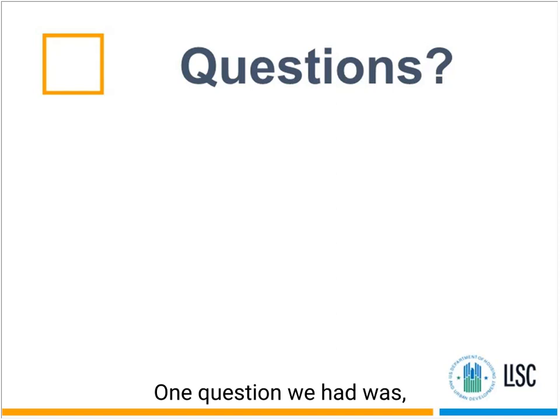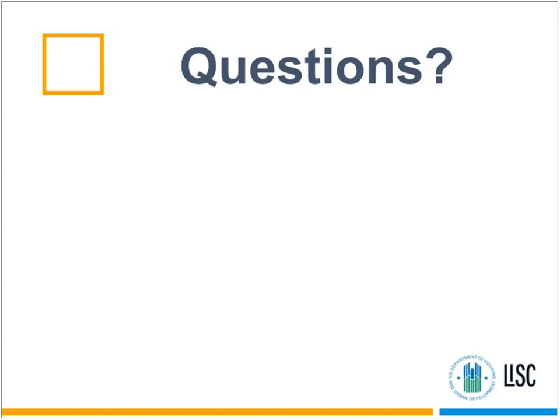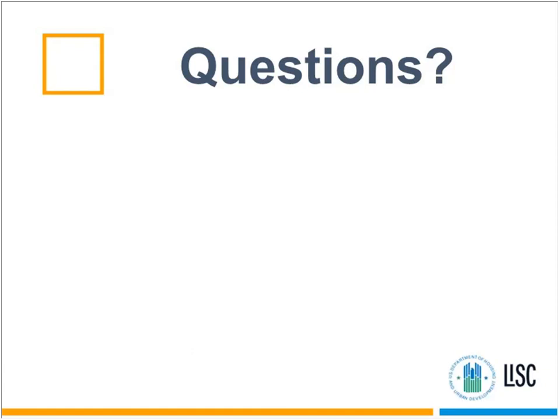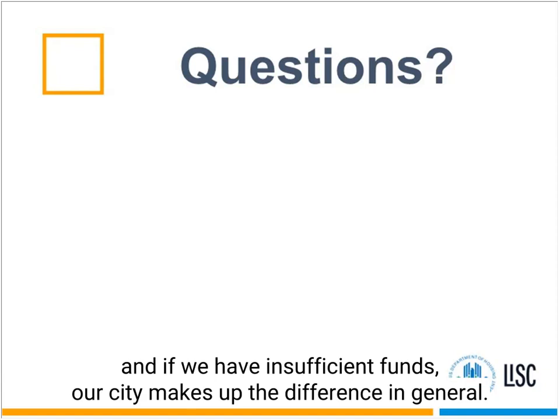One question we had was, what is the City of High Point's source of repayment of their Section 108 loan? Will it be repaid from property cash flow or when the property is refinanced? We budget the repayment in our action plan as a CDBG payment. And if we have insufficient funds, our city makes up the difference in the general fund.